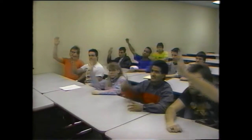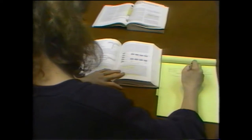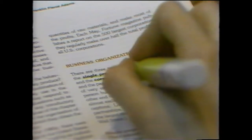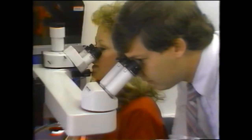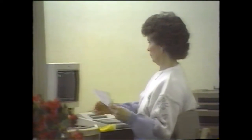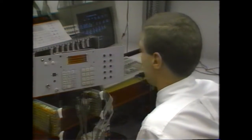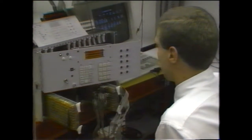Other sessions in the study skills component will help students sharpen their memories and their note-taking skills. They'll learn how to write better papers, make presentations, highlight textbooks, and review for tests, and take tests. Learning how to learn is perhaps the most important part of every student's education. Technology will change, and so will jobs. But employers will always need workers who can learn and adapt to change.